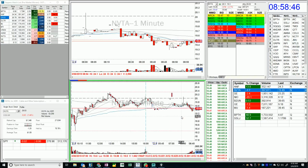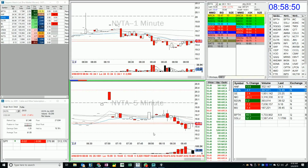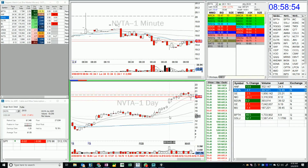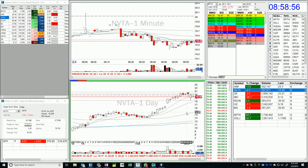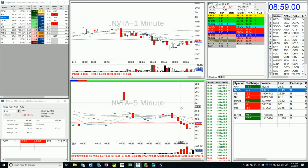NVTA. I'm on the fence on this one. Daily chart looks okay. It's been having a couple of great days lately. It's been stuck between some levels here. But the pre-market action looks pretty flat, given the volume, even though it has 398,000 shares, not doing much right now. It started off well, right, dropping here. Then the volume just died out.